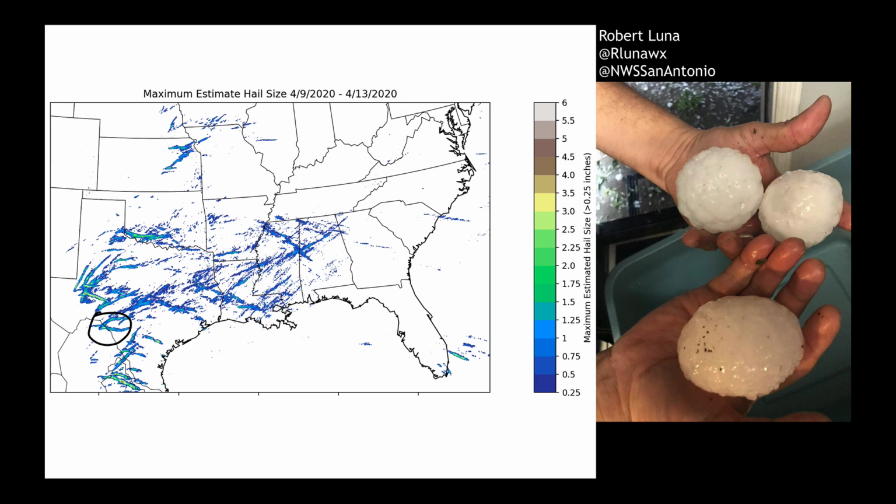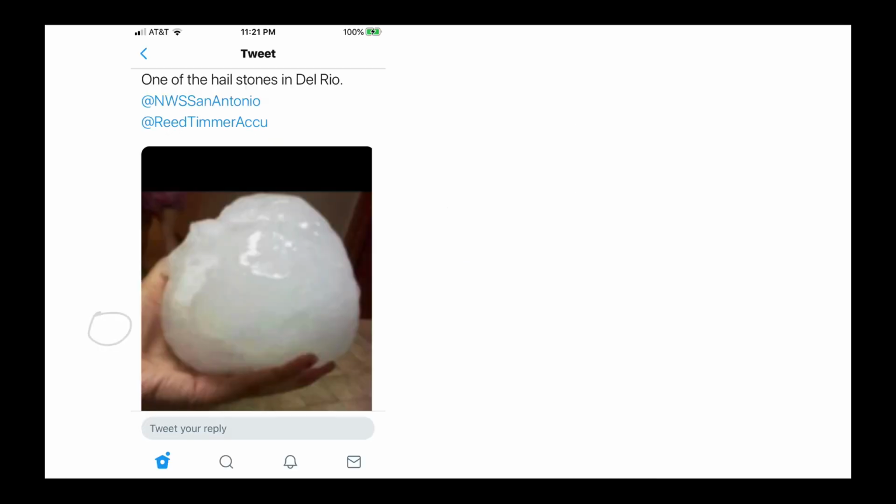That is some up to softball size hail. But we oftentimes, whenever we have severe weather like this, get pictures like this that show up. This one was actually tweeted out and sent to the National Weather Service at San Antonio. But I'm going to tell you something. This particular piece of ice is not a hailstone.